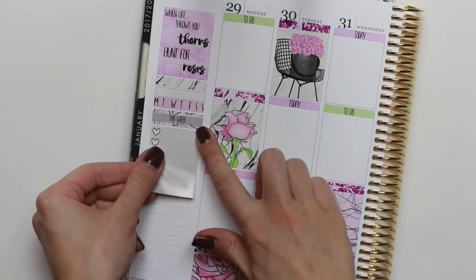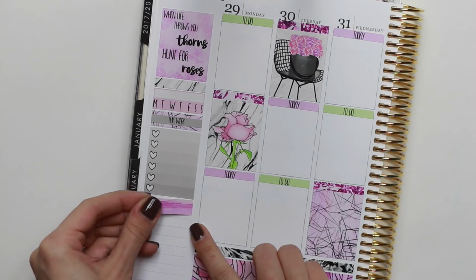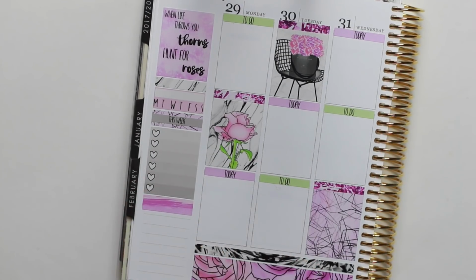But I did put down a habit tracker. I am putting down a heart checklist to mark my hours. I didn't like the weekly box that came with the kit.